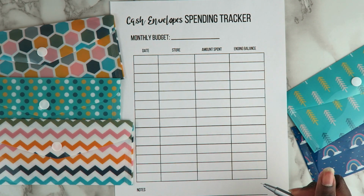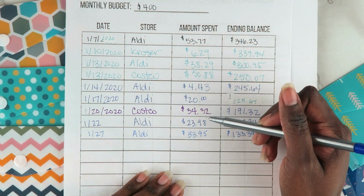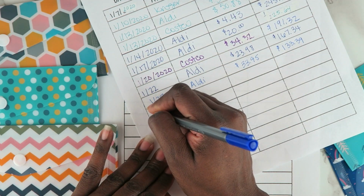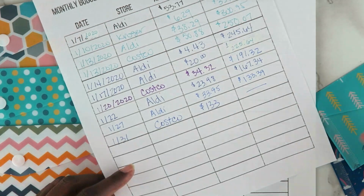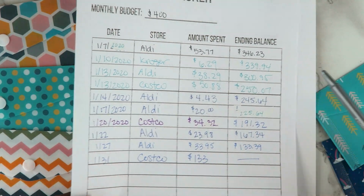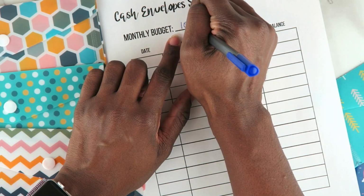So just like I tracked for my grocery spending last month when I tracked my groceries, $400, this is where I kept tracking every time I went to the store, the amount I spent, and then the ending balance. And I ended up spending, I think, let's see, 131. I went to Costco and I spent the 133. So that would zero out my, well, 39 cents left on my ending balance, but this is exactly what you would do.